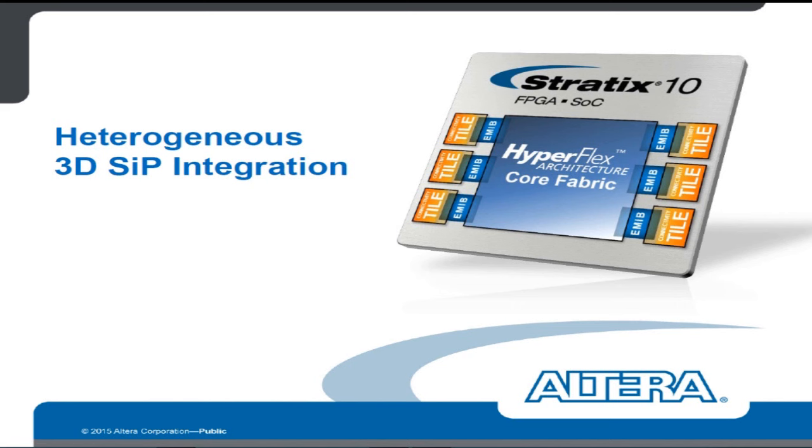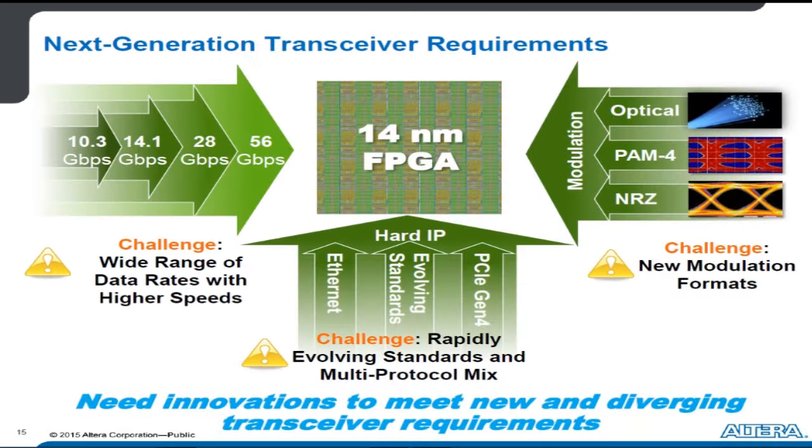So let me first spend one slide talking about why do we need multi-die? Why would we even do this? And here's the challenge. The challenge is the data rates in the transceiver or the pin that has to talk at very high speed to other devices. The range of data rates is getting very broad. And this is a very complicated problem to solve in a single chip. So we need a way to solve this problem.